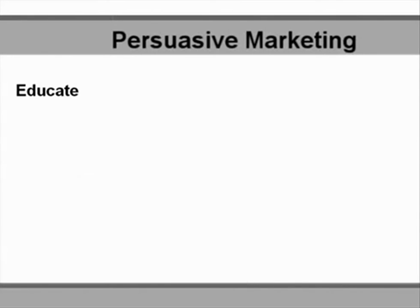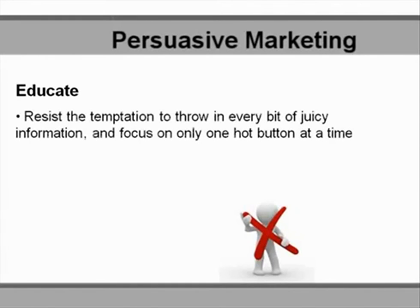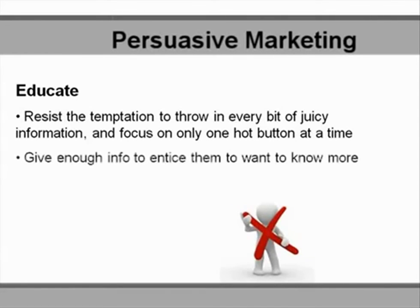While the body copy is by far the longest portion of the ad, this is still a marketing piece, not an informational pamphlet, brochure, or catalog. Resist the temptation to throw in every bit of juicy information you can think of. And remember to focus on only one hot button at a time. You want to give them just enough information to entice them to want to know even more.